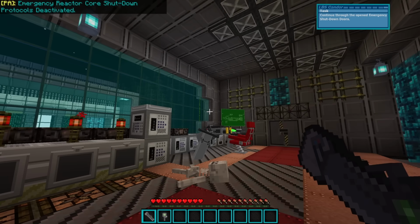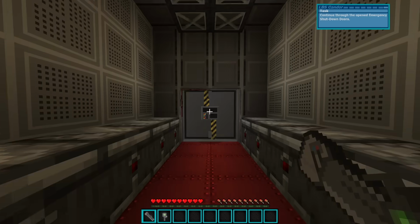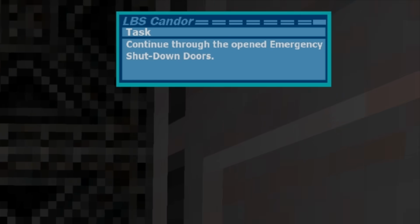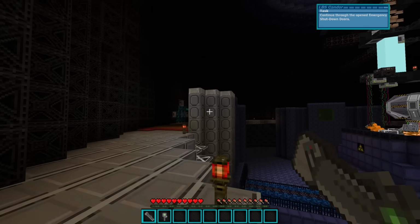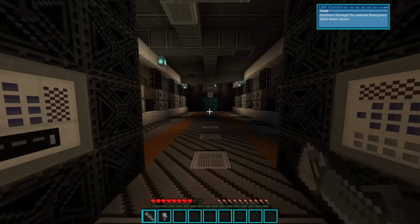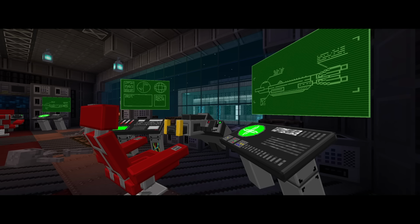I hear it. I hear the alien. Bro, that's freaky. Where is it? Where are you? Creature of the spaceship, where are you? Show yourself, creature of the spaceship. Continue through the opened emergency shutdown doors. Got it. So I go to the emergency shutdown doors. Oh, reactor, bro. Emergency reactor core shutdown doors. Here we go. I hear him. Oh. Okay. That's where I just was.